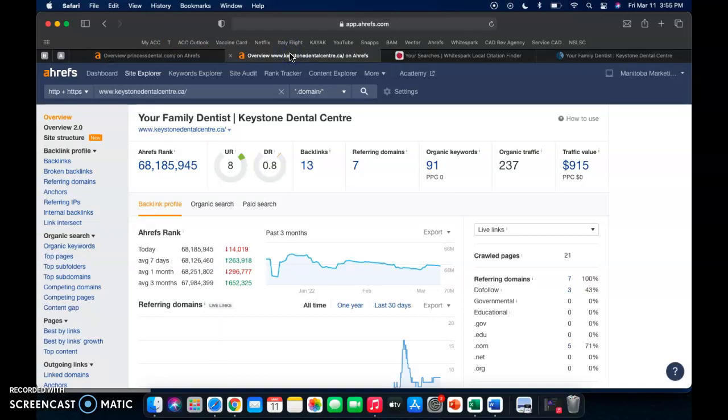Next I'm going to look at backlinks. A backlink is any link that links back to your website. They're the most useful part of a website to help you rank. The more backlinks you have, the better, generally. Now, I say that, but I also have to say that not all backlinks are made equal. I will explain that further in a second.